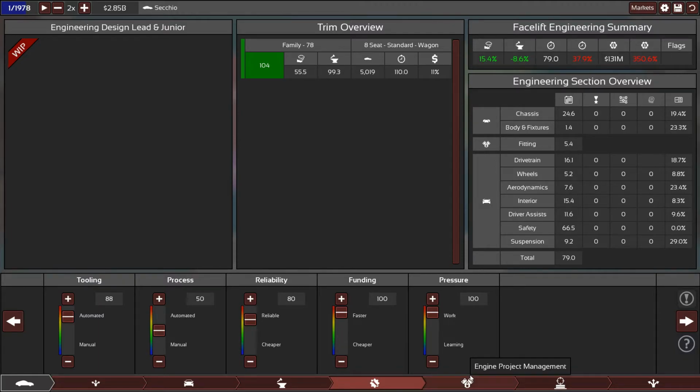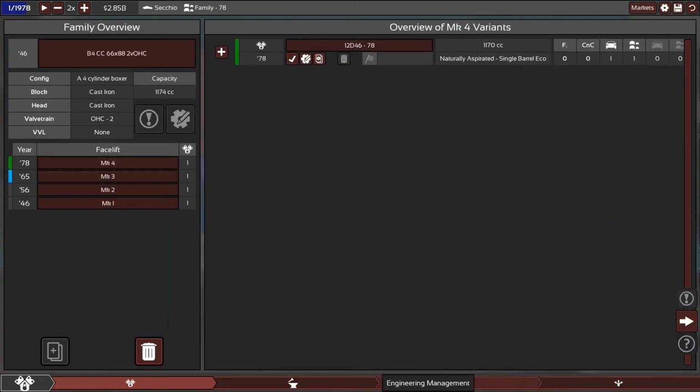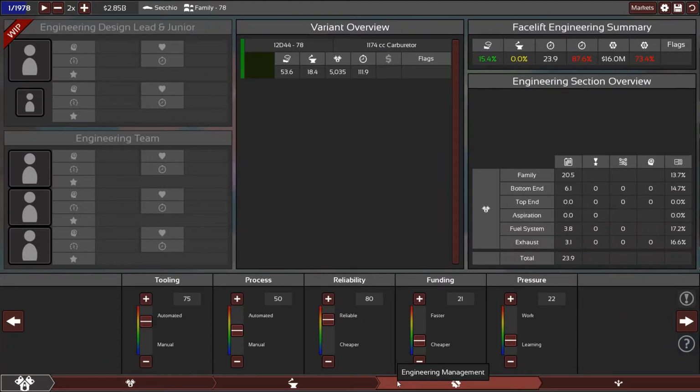Alright, 80 months to engineer that. Good grief. And that's if we spend a lot of money on it. Well, might as well max out the reliability. And drop this all the way down.